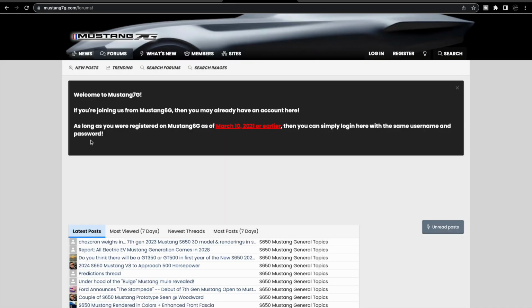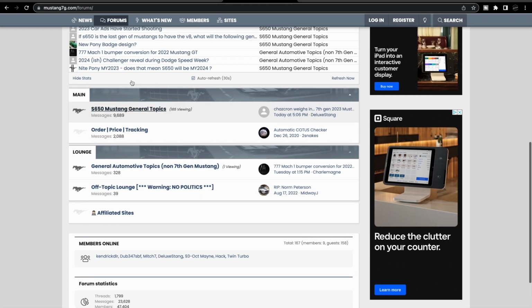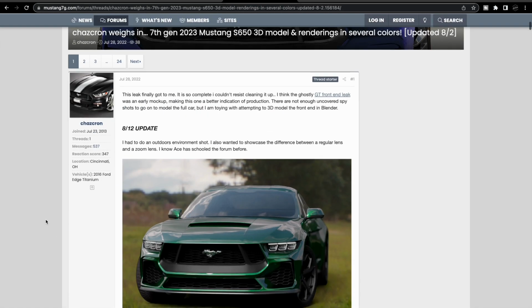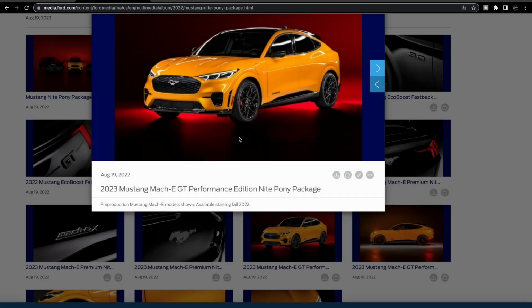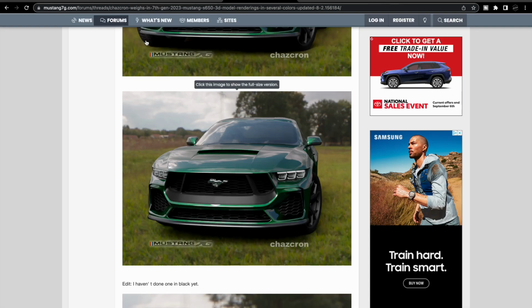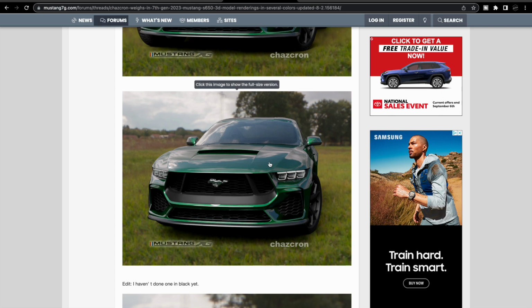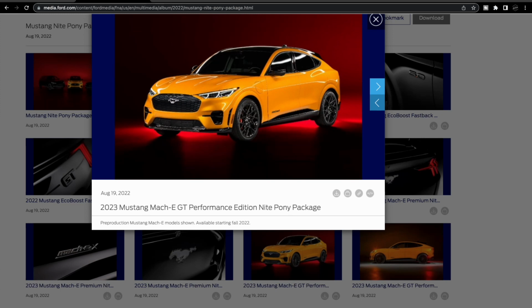If we just go over to the forums and go to general topics, or let's find the latest. This is the most popular thread on Mustang 7G. So let's check it out. Okay, that headlight design is the same that we're seeing over here in this Mustang Mach-E. It's not too dissimilar. You have this opening, you have this boom, boom, boom, and like I said in another video that I have of the Ford Taurus that's in Saudi Arabia or the Middle Eastern market, there's a lot of design language that you can see from the headlights and the bumper.